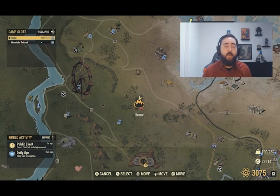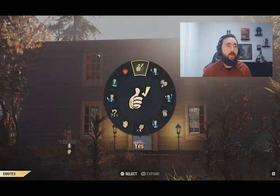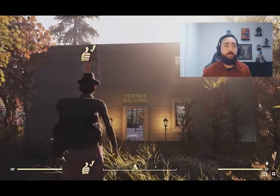You can either use the map, or you can use the new camp slots widget and select the one you want, set it as active, and then it's on. There's no cost, there's no friction. It is instantaneous.